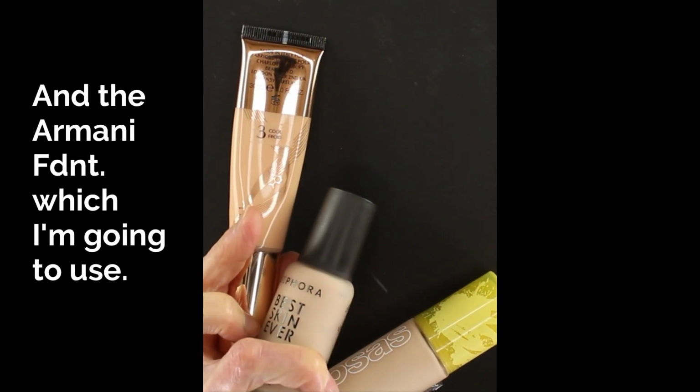It was tough to choose a foundation today because I have several favorites right now that I actually rotate a lot through my routine. My Sephora favorites include the Sephora brand Best Skin Ever Foundation, the IT Cosmetics Your Skin But Better Foundation, the Kosas Revealer Foundation, Charlotte Tilbury's Beautiful Skin Foundation, and the Giorgio Armani Luminous Silk Foundation. And the one I'm missing here is the IT Cosmetics Your Skin But Better Foundation.